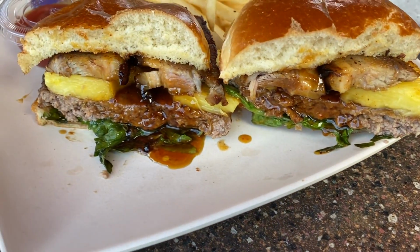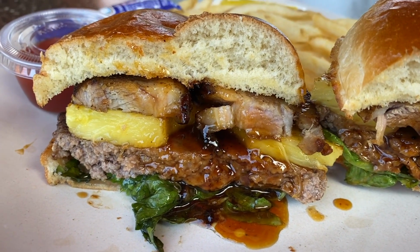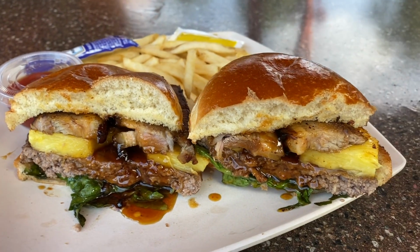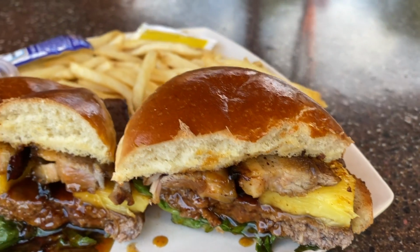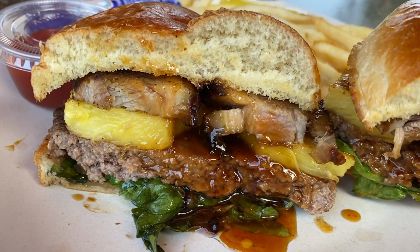For something to eat here at the Oasis Grill, I grabbed the teriyaki burger, which is a patty with pineapple and pork belly and teriyaki sauce on it. I cut it in half so you could see all of the goodness. And then it comes with fries or slaw, but I went with fries, but seriously, look at that.